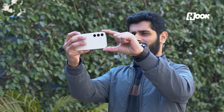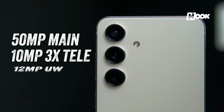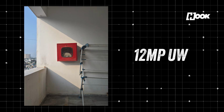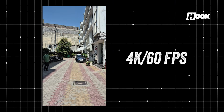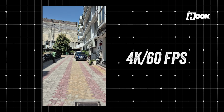The cameras are solid too. We get a 50 megapixel primary sensor, a 10 megapixel 3x tele and 12 megapixel ultra wide. On paper, they may not seem that big a deal, especially compared to the more recent mid-range camera phones from Vivo and Oppo, but in real life, it can easily go toe-to-toe with them in most cases. In video, it supports 8K at 30 fps, but it is at its best at 4K 60 fps.